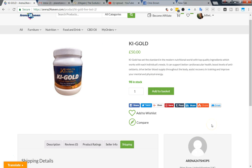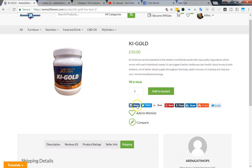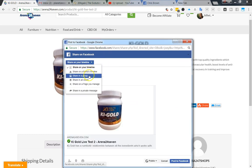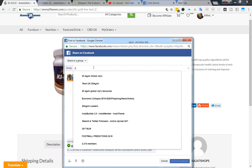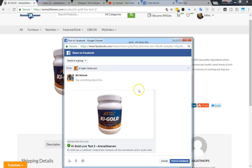So you get the picture how this kind of works with this. I just wanted to give you perhaps a real example. So I'm going to attempt to share this particular one here to Facebook. I'm going to choose a group I am admin of. So I can go into here, but 20 again, VIPs. I'll leave it there. So I can put in here something appropriate.